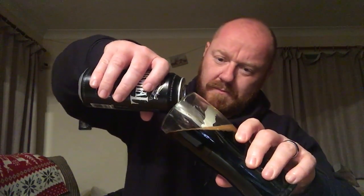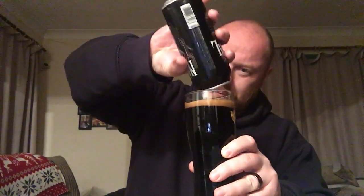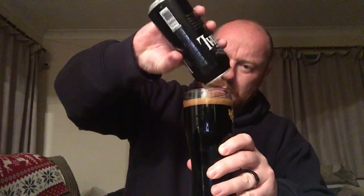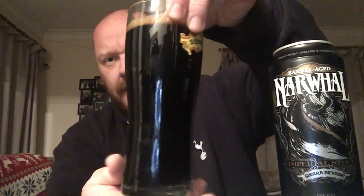Let's get a pour. It's going into a Sierra Nevada glass. It's going to get the special treatment, this one. Wow, wow, wow. Goodness me, the aromas coming off of that. It says it's a pint can, but it's obviously American sized. 16 fluid ounces, it's got written there on the can. So there's the beer in the glass.